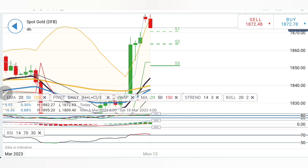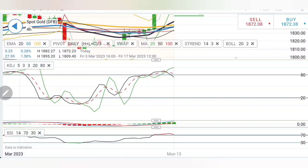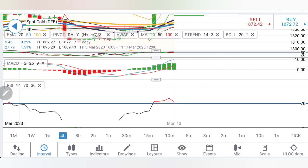Only below 1850 can we expect a little more bearishness. But remember the next junction, that is 1830, only below which confirmation of a sell trend will exist. The stochastic is looking down. It was overbought. The MACD is also trying to converge. It was extremely bullish. The RSI is also trading extremely overbought, and hence a little drop cannot be denied here.